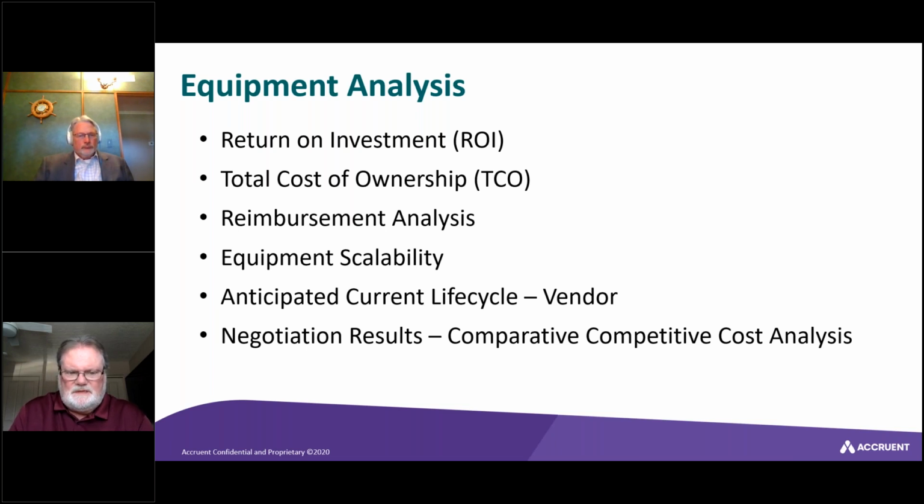I talked about equipment scalability. That's important because if you're now buying equipment based on need, you know how quick and fast things change in the healthcare industry. It's really important to have something that's scalable, so you don't have to go and buy another piece of equipment. So building in that scalability will allow you to expand that equipment capability in the future. This next bullet, extremely important.